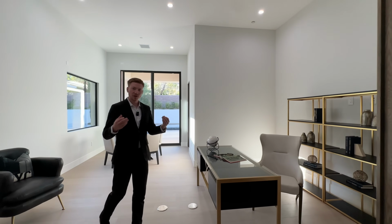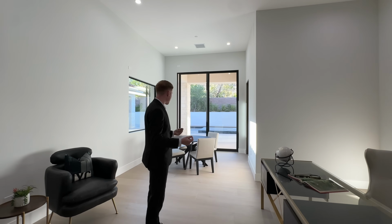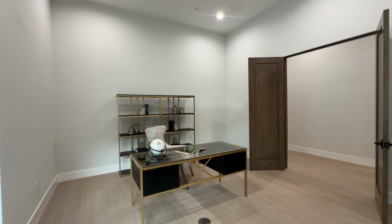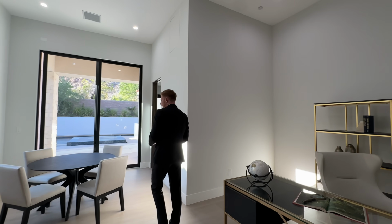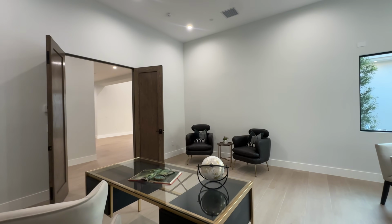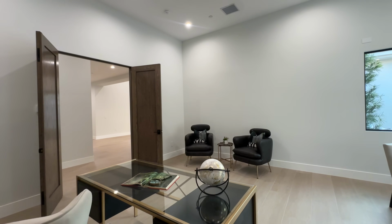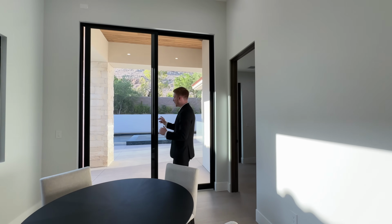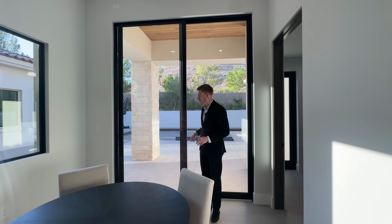You can make this into another bedroom if you really want it, but personally, I like how it's set up as the office. Desk in the middle, some shelves on the back with your chair, and there's a lot of different utility you could have in here. The chairs on the back, another table. This could also be great for games, cards, and also connects to your backyard area through this slider here.